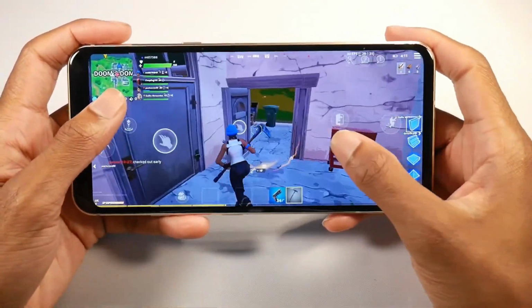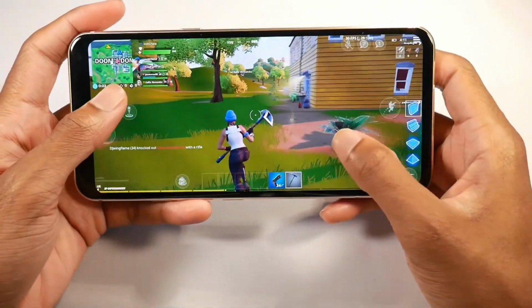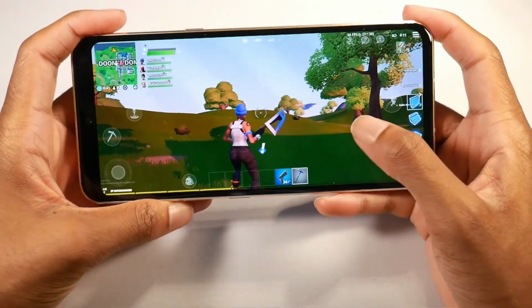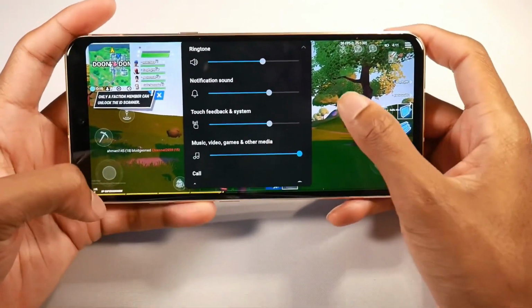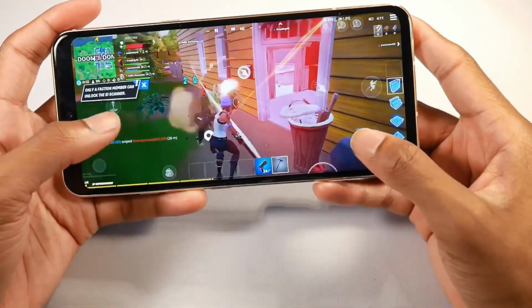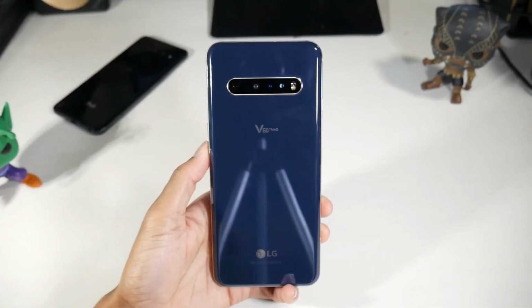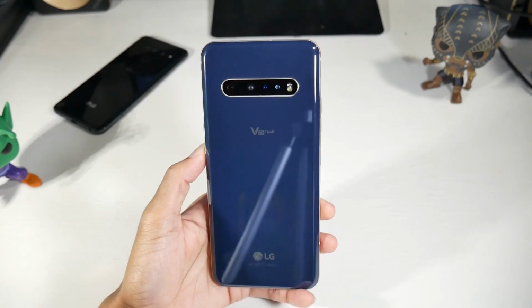So you have still, to me, some of the best sounding speakers. I think second to the ROG phone or the ROG Phone 3. And if you see my speaker test, they go head to head. These are some super loud and really high quality sounding speakers. You also have the headphone jack with the quad DAC, so you get super high quality audio on here. So this is probably the best phone for audio on this list.